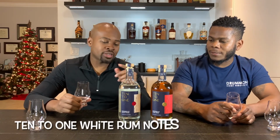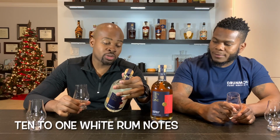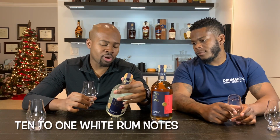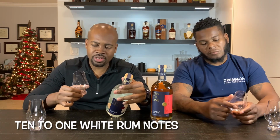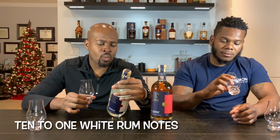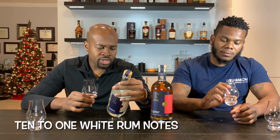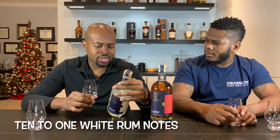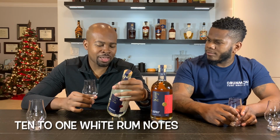So let's see what the bottle actually says, because the bottle has a lot of detail on this. On the sight, crystal clear, moderate viscosity. Agreed. It actually showed some legs on it, which is not typical of a white rum. So it's pretty viscous. Smell, instead of white peppers, jasmine, ripe citrus, honeysuckle, coriander, and lemongrass.